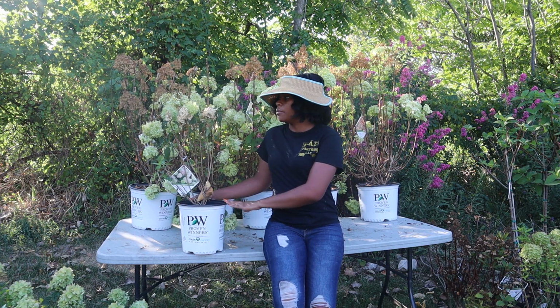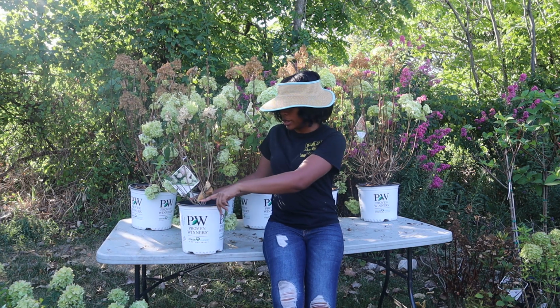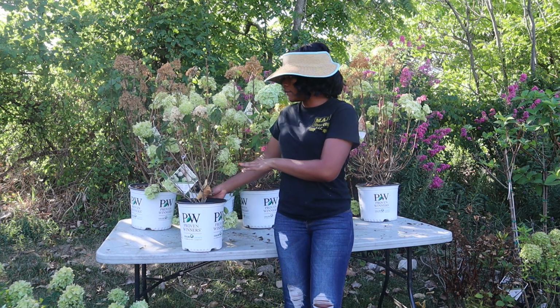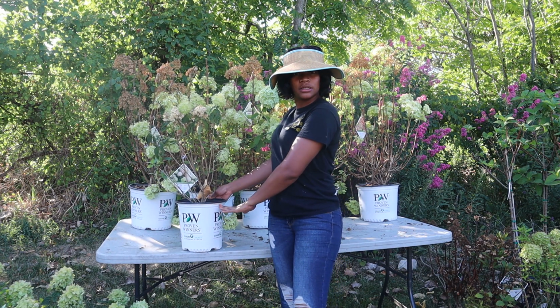I picked up these, not this specific one, they're on the floor here. I picked up 2 of them, the last 2. These are my limelights, and did I mention that I have 6 of these? Yes.